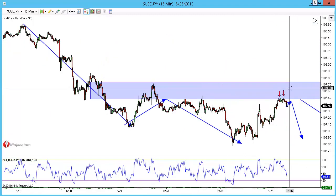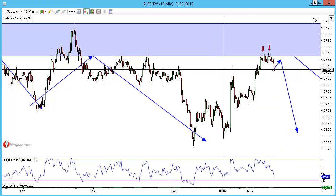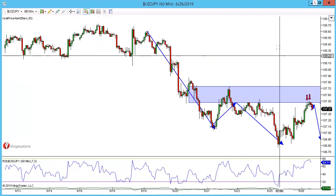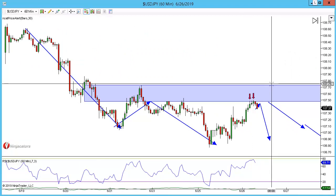I'm going to be waiting for a little bit more confirmation. That's only on the 15-minute. I'm going to be waiting for the 60-minute to give me a double top up here or a head and shoulders. That's all the things I have on the radar, guys.